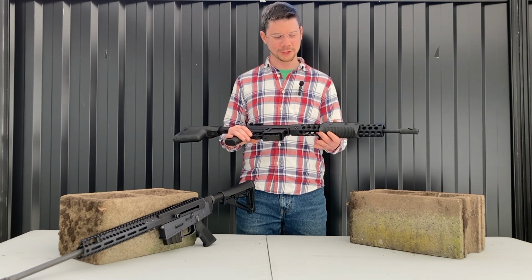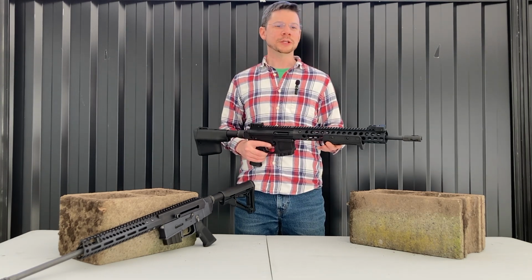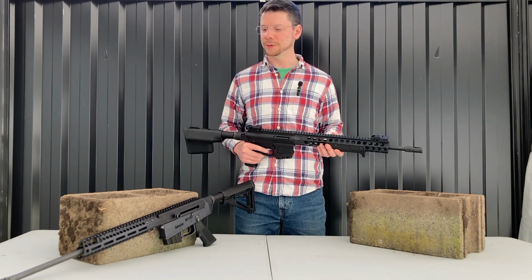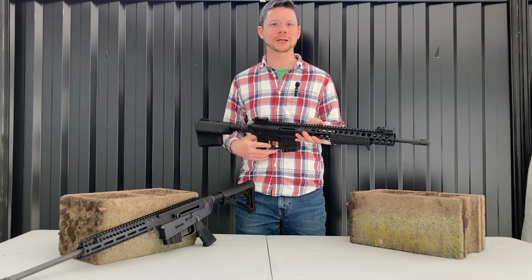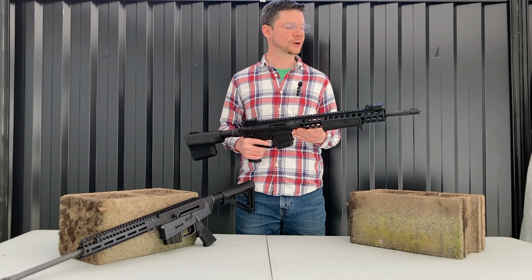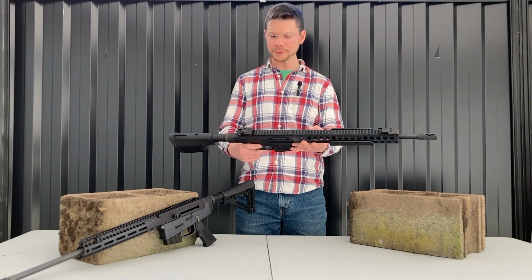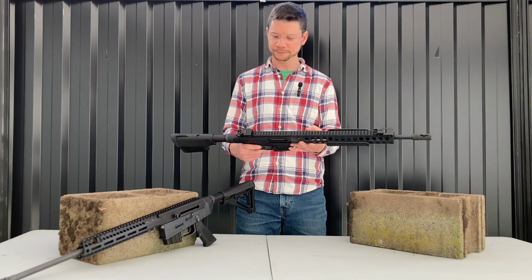Obviously, the big downside is rate of fire. You're just not going to be able to go as fast as this. Maybe transitioning between different targets, you can pump it fast enough that it would be about the same. But if you're shooting at a static target, clearly you're going to be able to get off double taps with a semi-auto a lot faster than you are with a slide action. There were some other downsides I was thinking about with this one. Rate of fire was the big one.